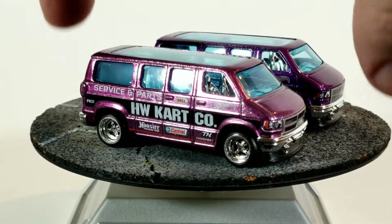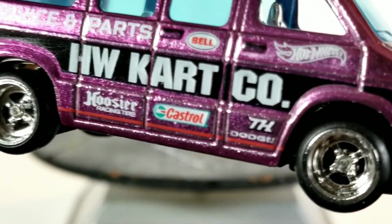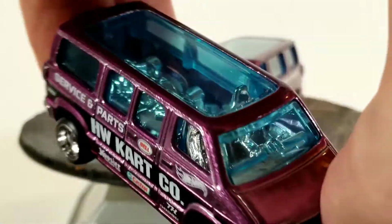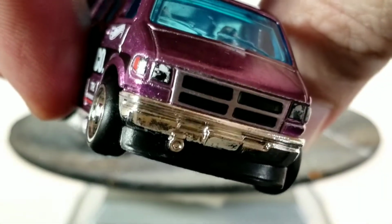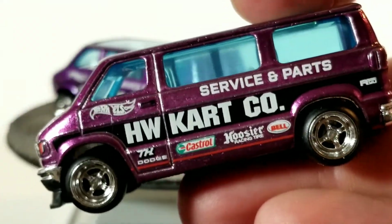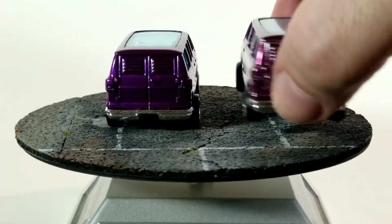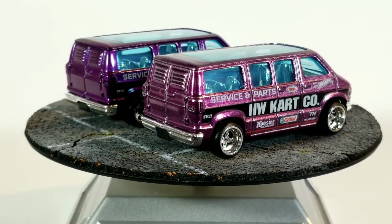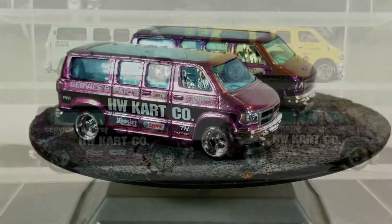Let's see, it does have the TH logo there on the door, on the bottom underneath the CO there. So there's a shot of some of the graphic details. Again, nothing really on the top of the vehicle at all. Close up of the grille and headlights. So yeah, that's the third release and the Super Treasure Hunt version of it. So a total of 4 different versions so far, and I think that's it.